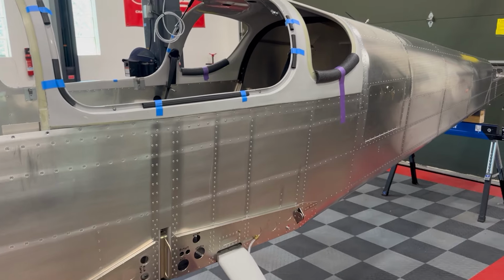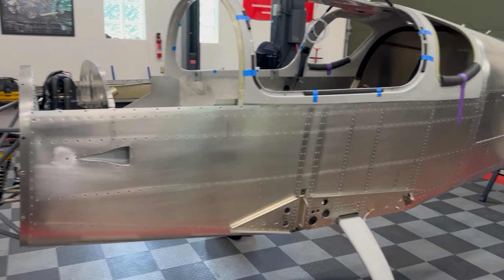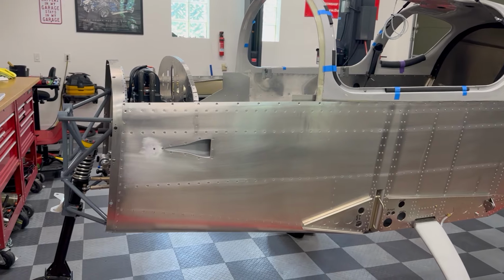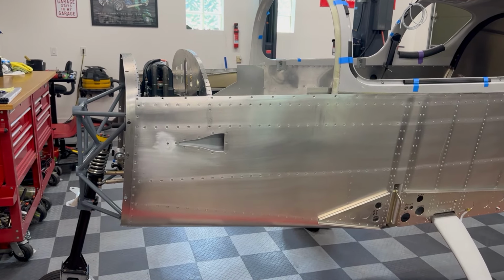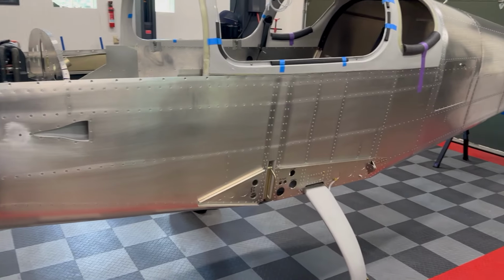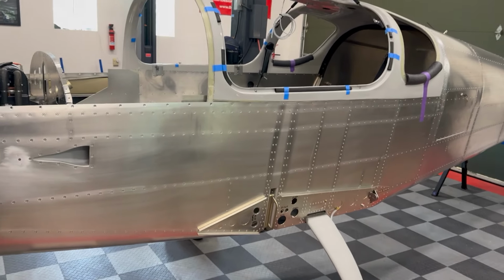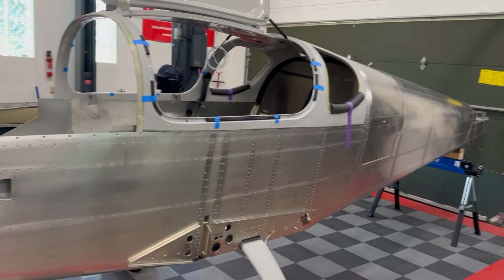Yeah, so that's it. I'll probably do another video in the next couple of months when I've got a bunch of stuff hanging off the firewall and I can work on the cowl and some of those pieces. And I'm going to very quickly run out of things that I can do here in my garage, and then we'll be taking it for final assembly to another location.